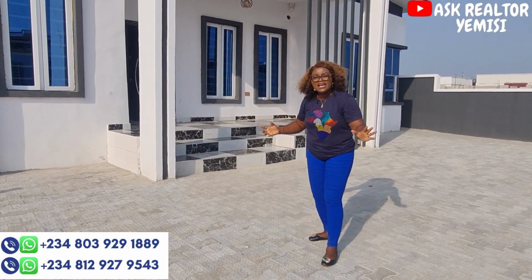Now, not only that, all the houses here come fully fitted, especially the kitchen, which comes fully fitted with its own gas cooker, heat extractor, water heater, CCTV cameras, surround speakers like the inbuilt speakers, well finished POP. And that's not all. You have your own tank. That means when you pump your water, you have your own tank to yourself.